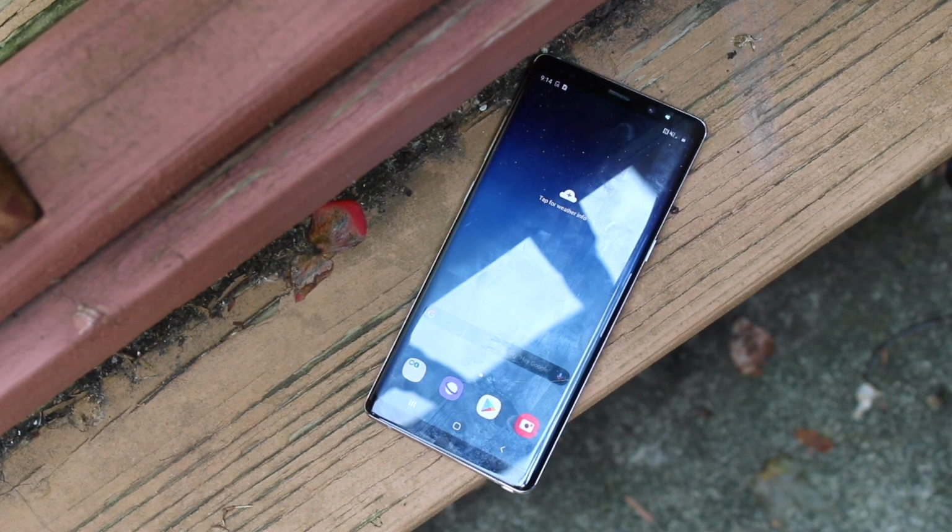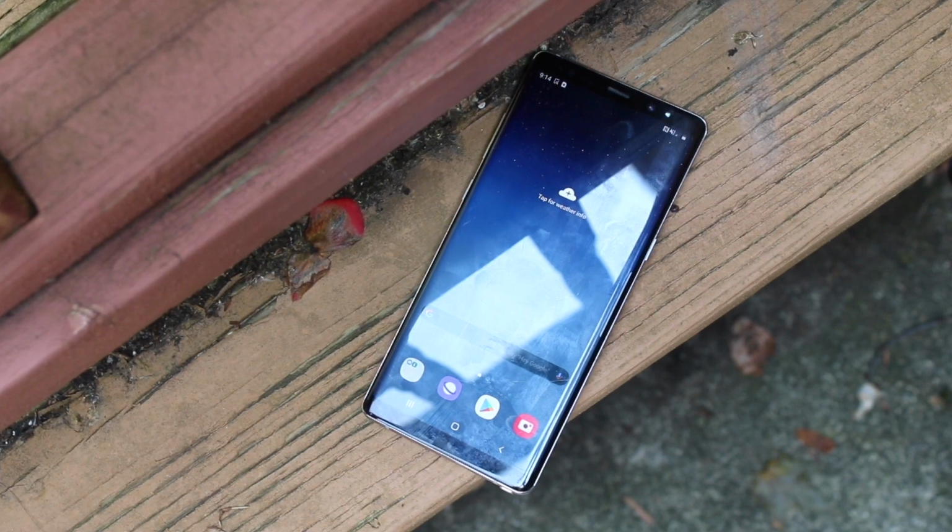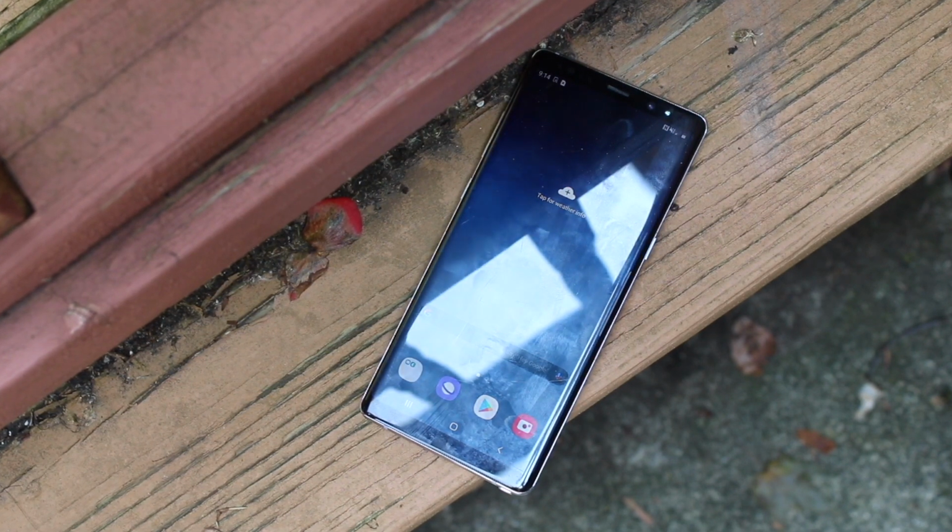Now on the bottom we have that USB Type-C port as well as that S Pen, and that in and of itself is a humongous feature of the Note lineup, and there's a rumor that Samsung may actually be removing their Note lineup. I hope that's not true, but if they do, that S Pen is going to be surely missed. It's one of my favorite things about that phone for sure, and it's just a stylus on steroids. It brings a lot more capability.